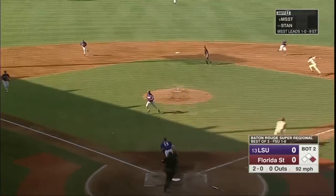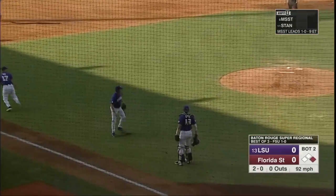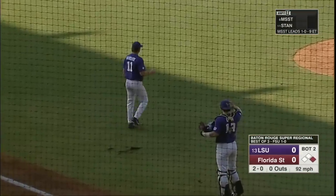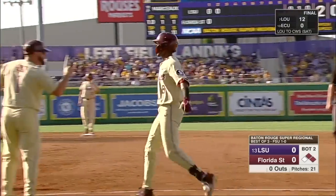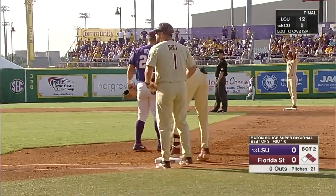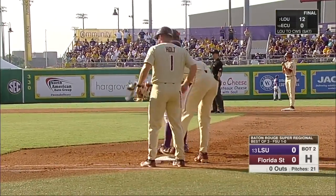Shows bunt, drops it down. Marceau's got to hurry, slipped on the turf, and everybody's safe. J.C. Flowers with a bunt single. And there's two on with nobody out for Florida State.